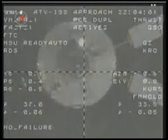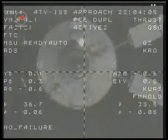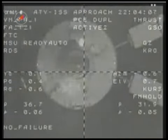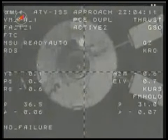This is Mission Control, Houston. We're just a short time away from the sun beginning to rise. You're beginning to see the first images of ATV. You get a sense of exactly how close it actually is to the International Space Station right now.